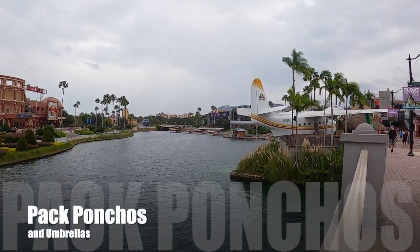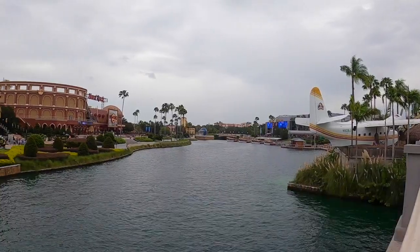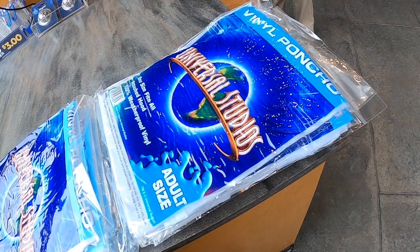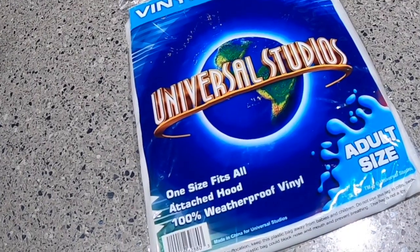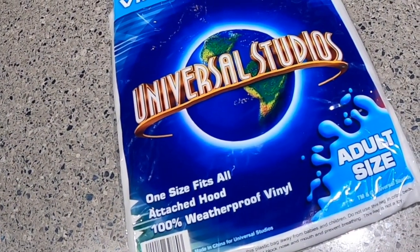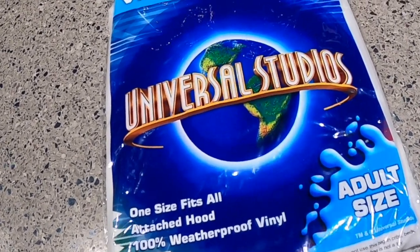Over the summer months, it rains almost every afternoon in Orlando. An easy way to continue with the fun and save money is packing ponchos or umbrellas. You can throw these in your backpack to continue to play during the rain and afterwards. For a family of 4, this will save you about $40.